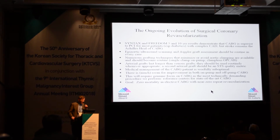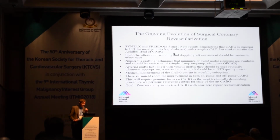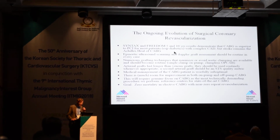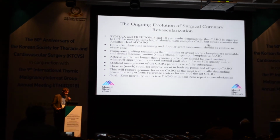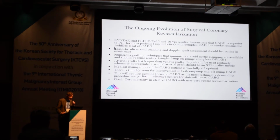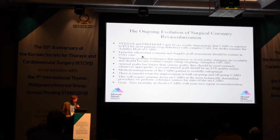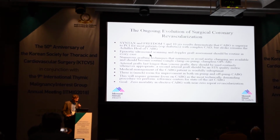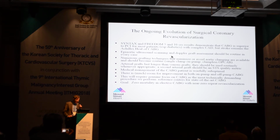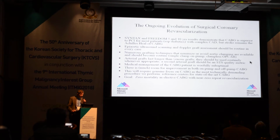So in conclusion, I think the future of coronary surgery is a continuous evolution. We can see from the various trials that have been discussed so very well today that CABG is superior to PCI for most patients, especially diabetic patients with complex disease, but stroke remains the Achilles heel of CABG. I think we can worldwide adopt epi-aortic ultrasound scanning and Doppler graft assessment as a routine and improve the quality of work we do. There are numerous grafting techniques that can avoid or minimize aortic clamping, and those should be routine, whether you're on or off pump.